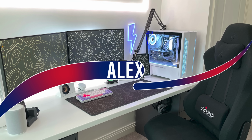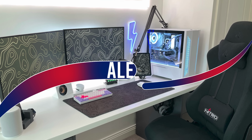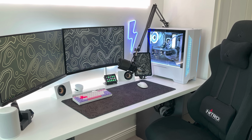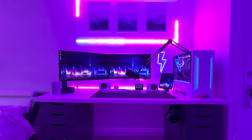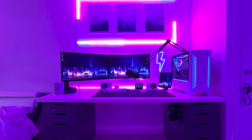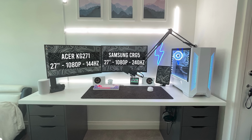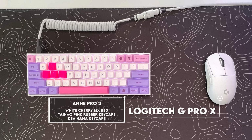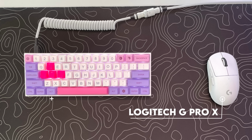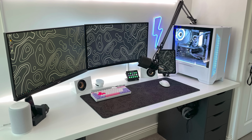Kicking off the episode is Alex from Manchester, UK, and his topo-themed setup. This is definitely the first time I've seen an entire setup dedicated to the popular topography design. The total setup evolution time was about 3 years to get to this point, and the purpose is just gaming and streaming. We got dual 27-inch monitors hooked up against the wall, and below that we got the M Pro 2 in white with 2 different keycap sets and the Logitech G Pro X as the mouse. My guy even custom designed his own topo mousepad just for this theme.